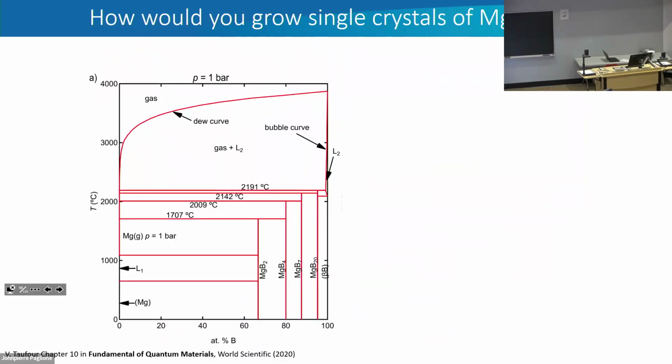All right, so one more example. How would you grow magnesium boron 2, MgB2? Magnesium, yeah. I knew something was wrong, but magnesium boron 2. So this phase diagram is here: pure magnesium here, boron here, MgB2 is here, and this is a case which we haven't discussed yet, which has gases. So we don't have liquid anywhere. Oh yeah, we have liquid just here, liquid magnesium, but then it becomes a gas already here, and then MgB2 is not even melting yet.